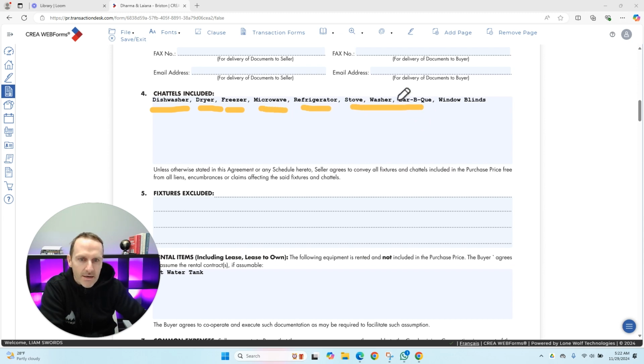And in this case here, we started to add in some other things. So like the barbecue and the window blinds. We knew that that was included. It was in the listing. The seller had shared they wanted, so we put that in.